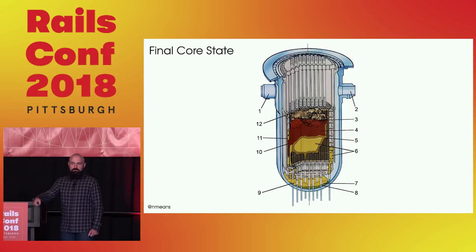Three Mile Island Unit 2 would be written off as a total loss less than 3 months after it went online. About 20 tons of melted uranium ended up in the bottom of the core. Another 10 tons ended up suspended in the middle of the core.